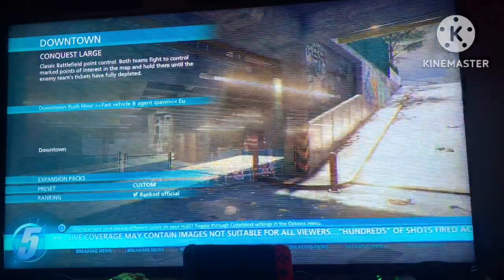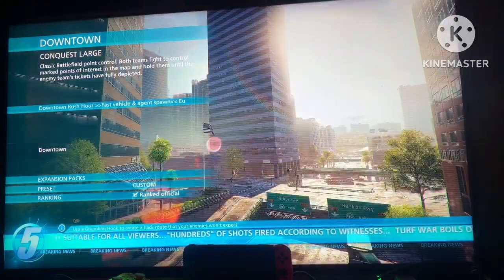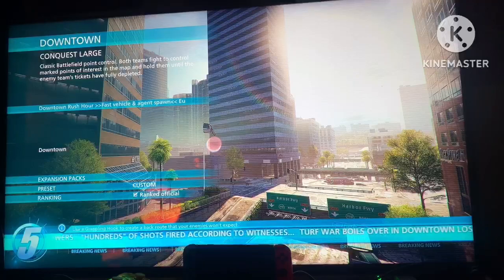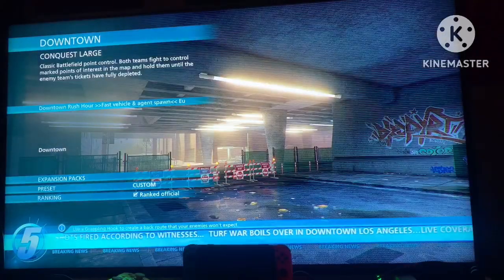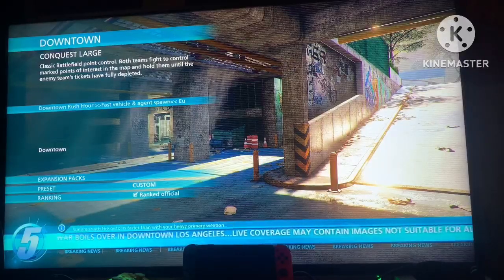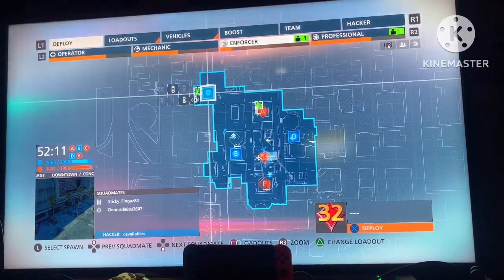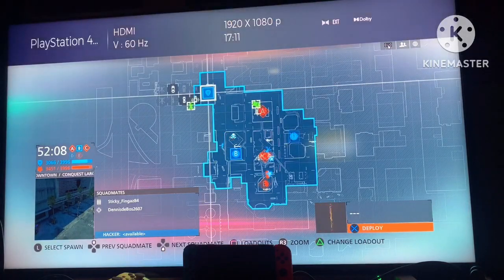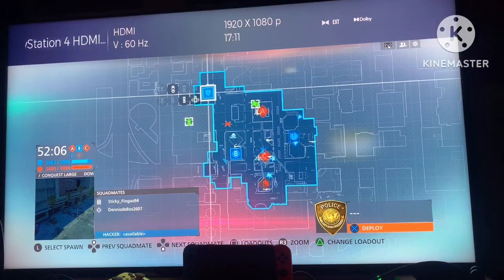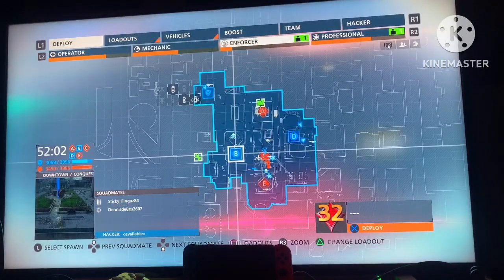Right, so there we are with Battlefield Hardline. So this is a non-HDR game. So let's take a look at the TV. So take a look at the information. It says Dolby sound, and no HDR. And that's just HDMI.